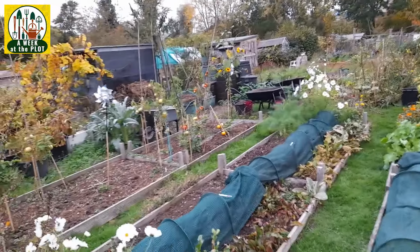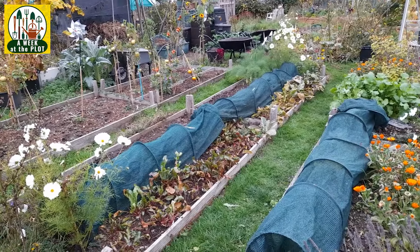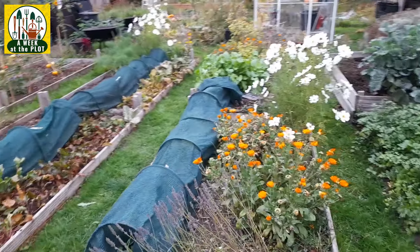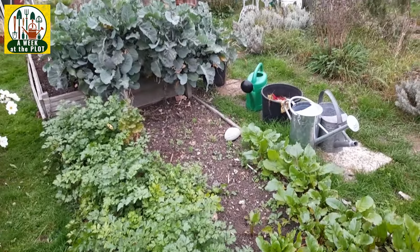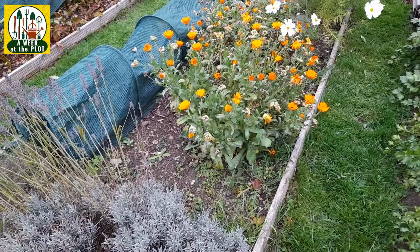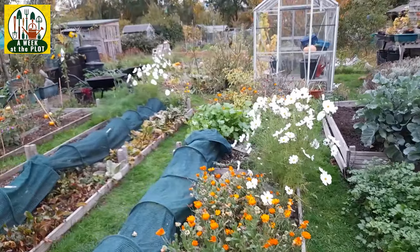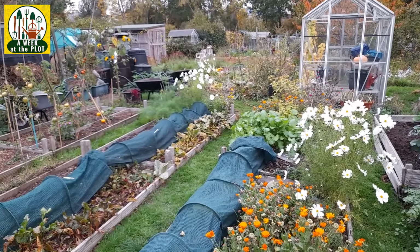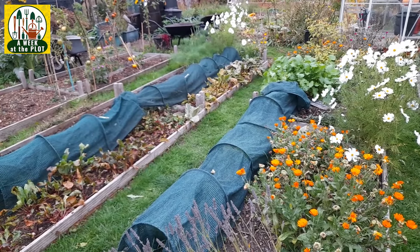Glad with the job I've done today on this bed mainly. I will continue with my weeding with this one here and this one here, if I can get down here on Saturday or Sunday before the rains come. But yeah, time to do a little bit of watering there.